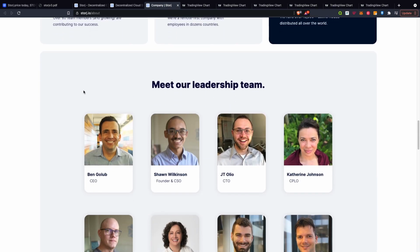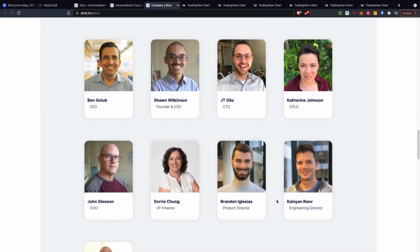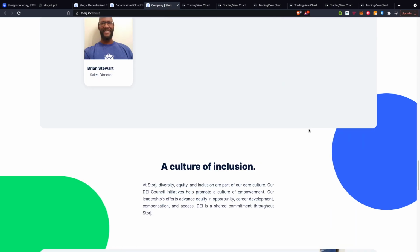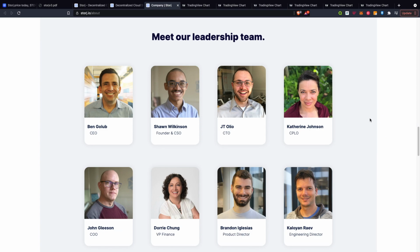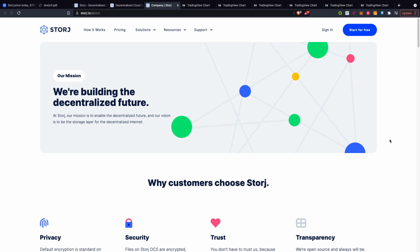As you guys can see as well, the leadership team, you can see the CEO, founder, CTO, and so on. So they're very transparent in who these guys are and in terms of what they want to do in the future. And honestly, guys, I think this is very good, especially if you want to store a lot of stuff virtually. You make sure that it is very secure, and these guys want to do just that.